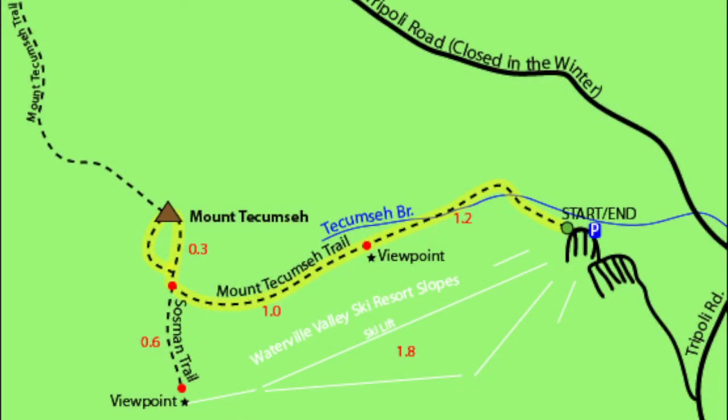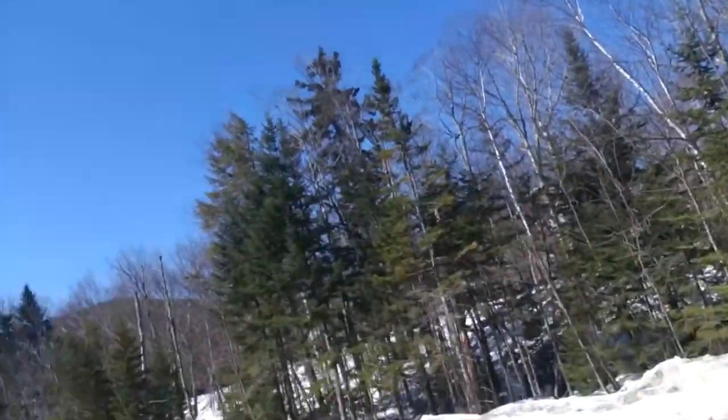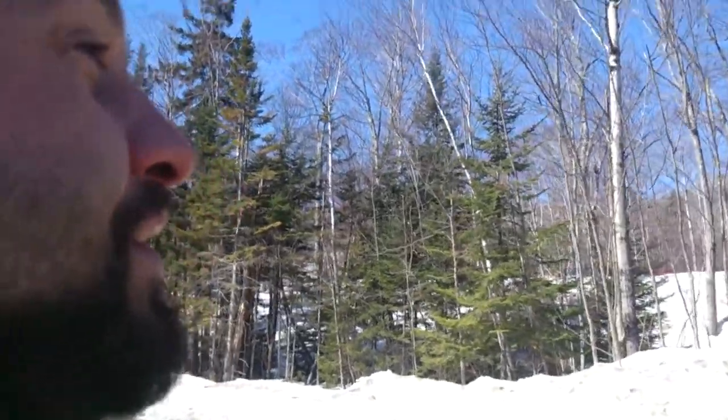The Mount Tecumseh Trail is 2.5 miles one way to the summit, for an elevation gain of 2,200 feet. On average, it takes about 2 hours and 20 minutes to get to the top, the total trip being about 5 miles. Waterville Valley parking lot and Mount Tecumseh Trailhead right over here.